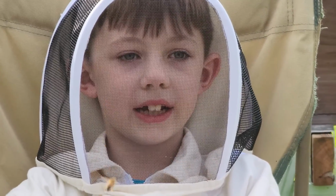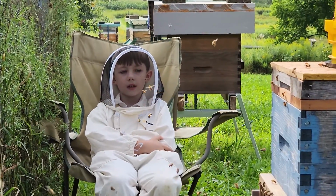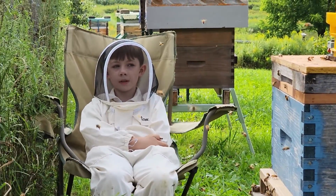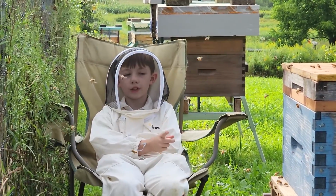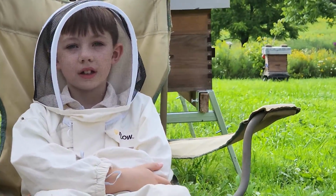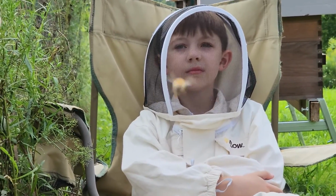So what did we do to help them out when we set up this hive today? We made sure they were fine. What kind of frames did we put inside that hive box? It's a 10 frame box. And we put in some pre-drawn comb so they can get started, right? Because it's late in the year for them.